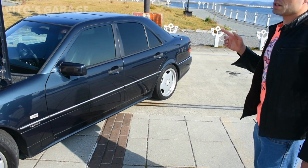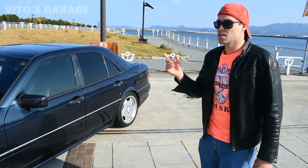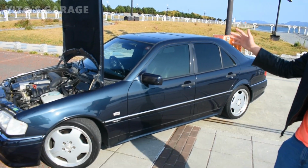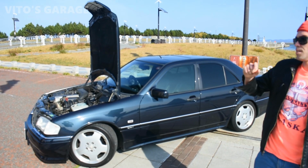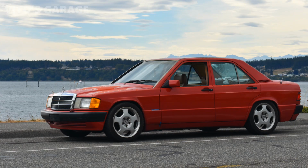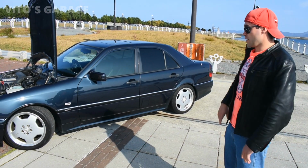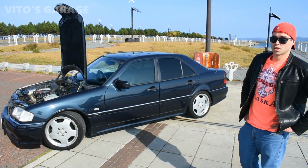There were about 5,200 of these cars produced, starting around 1993, because these W202s actually replaced the W201, the 190E or 190D cars. And this car is pretty powerful. I really, really love this car and how sporty it looks.